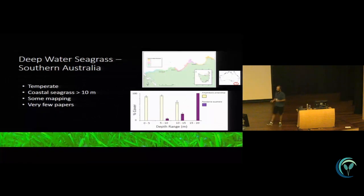In temperate Australia, there's a lot of seagrass that generally tends to be coastal, and it's often more than 10 metres down to 15, 20, 25 metres. But if you do a literature search, you might find a couple of papers in Western Australia, but otherwise there are very few papers that look at any seagrass greater than 10 metres in depth. There have been a few mapping reports, and this is one here, out of a report for Tasmania, down the south of Australia. Each of these blue areas is just one section that they mapped of the coast.